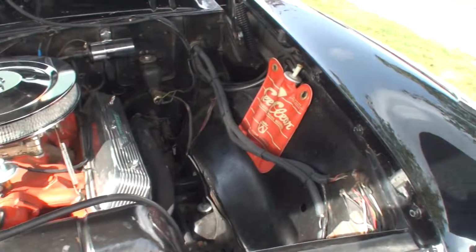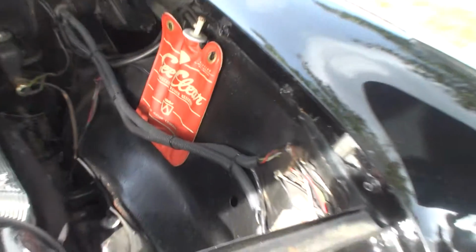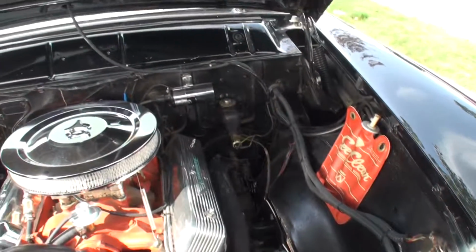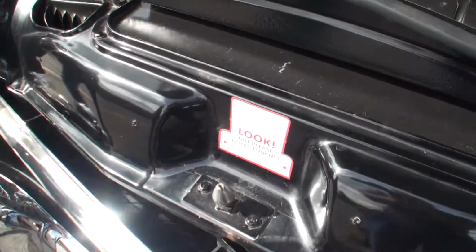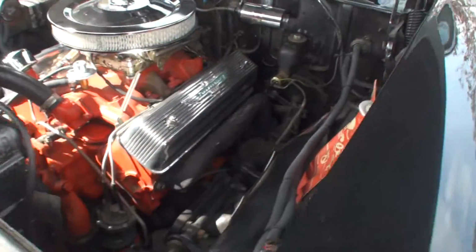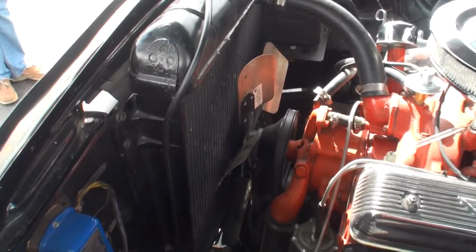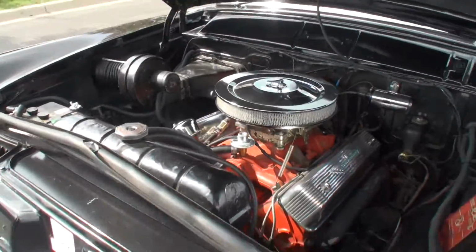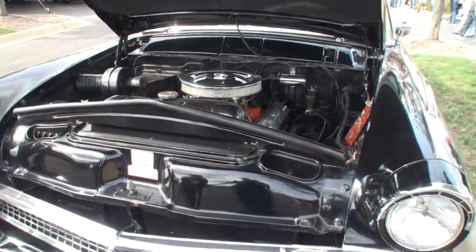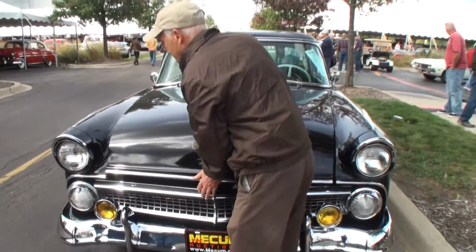You got the old windshield washer bag. See that? That came in 1955. It's that original. Most of those dry rotted and fell off. Get the shot from the side. Oh, this is a guy's pride and joy. Let's shoot that hood for just a second, Dave. Sure. Stand right next to it.